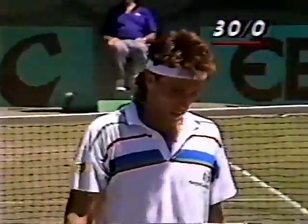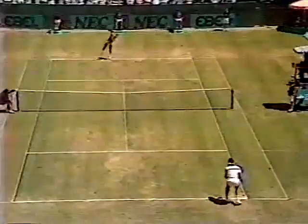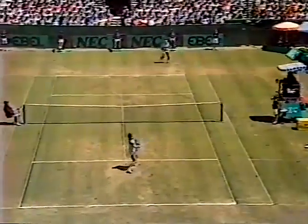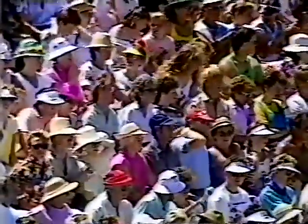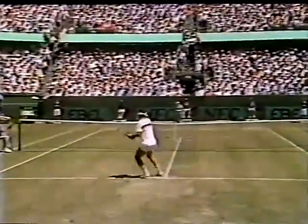Thirty, love. That's out. 30-15. Great exchange. The passing shots that were just clipping the lines of Mikael Pernfors now missing by just the merest of margins. Beautifully struck ball up the line, but just over the baseline by several centimetres.